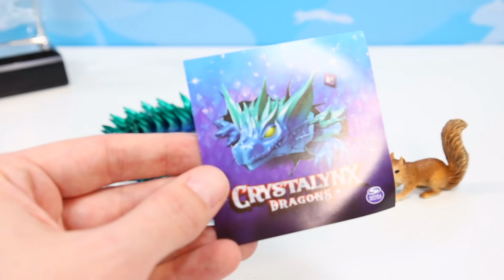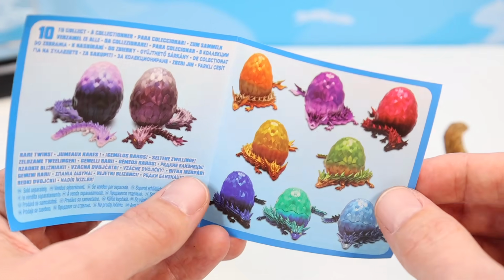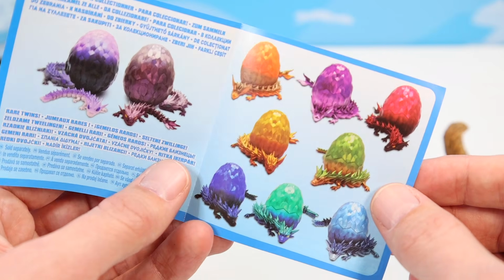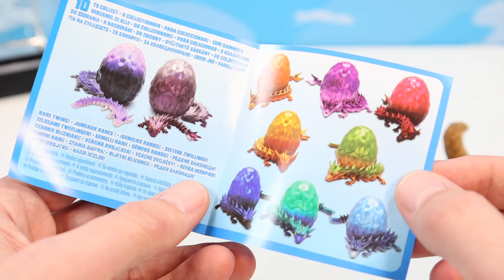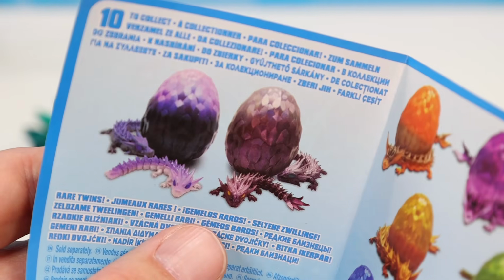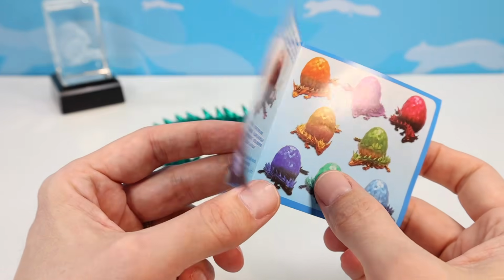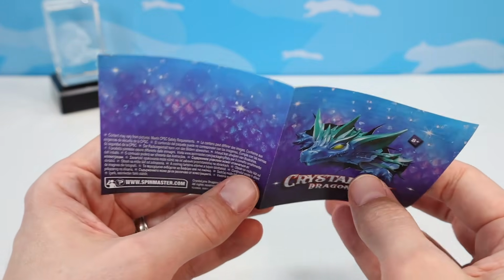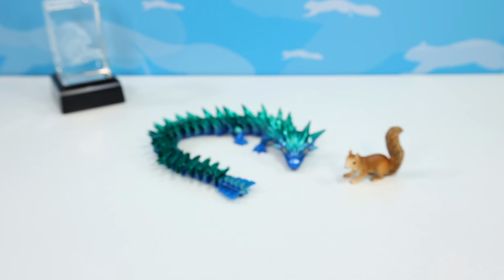What do we have for the Crystalynx Dragon Guide? There is a very colorful dragon egg collection going through a full spectrum of colors. There's golds and oranges and purples, reds, greens, blues, and even these doubles. In 2 out of the 10 egg options, you will find the rare twins, perhaps. I picked up many of these, but I wasn't really hitting hard for the whole collection, as they are, again, $15 a piece, which is pretty steep.